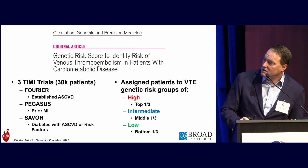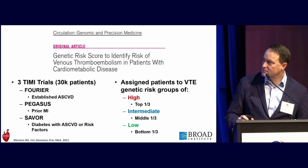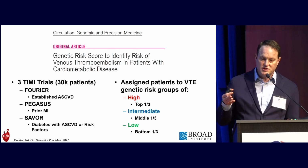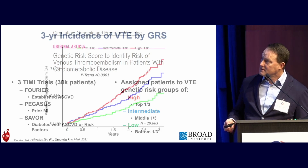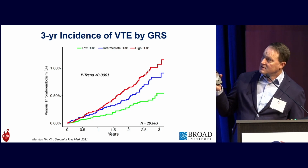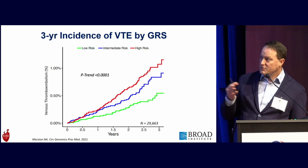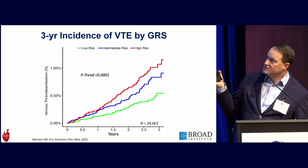We took 3 of the randomized trials from the TIMI data sets, and I'll explain why in a moment, to validate this. And we looked at the VT risk based on their genetic risk score. We divided them into their tertiles of risk. And you can see that within a clinical trial population, although no one had pre-specified this, when you look at the genetic risk using those genetic risk scores, you don't need millions of people. Actually, there's a clear trend for risk in terms of the risk for venous thromboembolism.